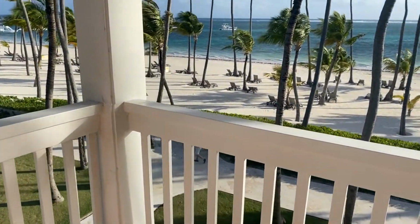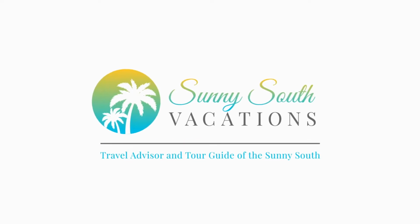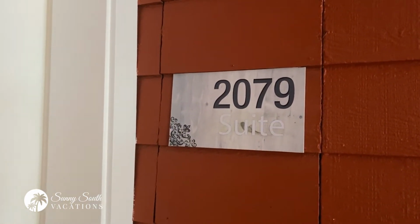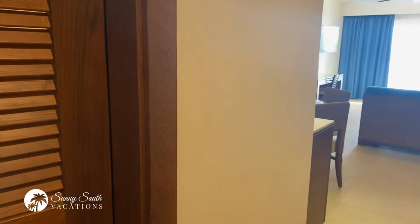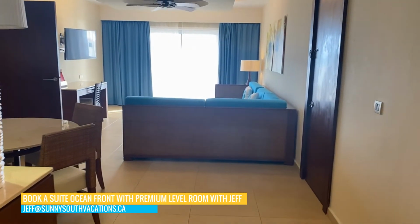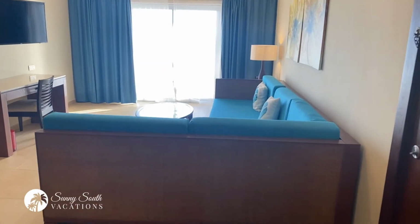If you're coming to Bavaro Beach, this is what you want. We're outside 2079. This is one of 5 beautiful suites here at Barcelo Bavaro Beach. This is the washroom at the front door. I sometimes go into those first just because they're right there, but this room is so beautiful, I feel like I just need to take you into the space.